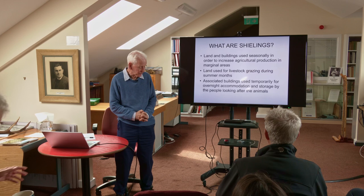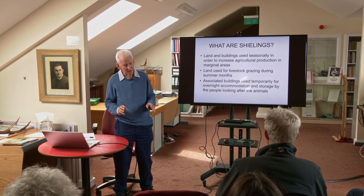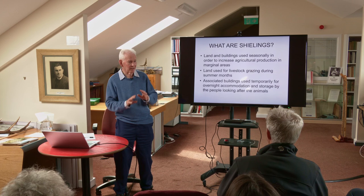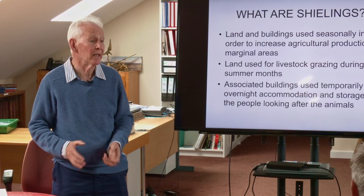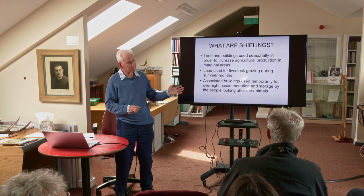The first thing to mention, as you see in the very first point there, is that there is some confusion as to whether Shielings are bits of land or the buildings that are there. It's a bit like crofts. A lot of people from the outside don't distinguish between a croft, which is actually a piece of land, and the house that is often built on the croft, which is usually called a croft house. Some people from the outside refer to the houses as crofts. That's not technically correct, and you have the same issue over Shielings.